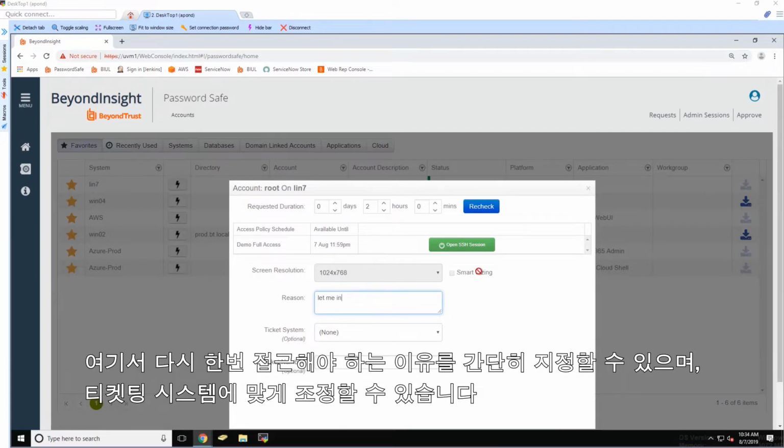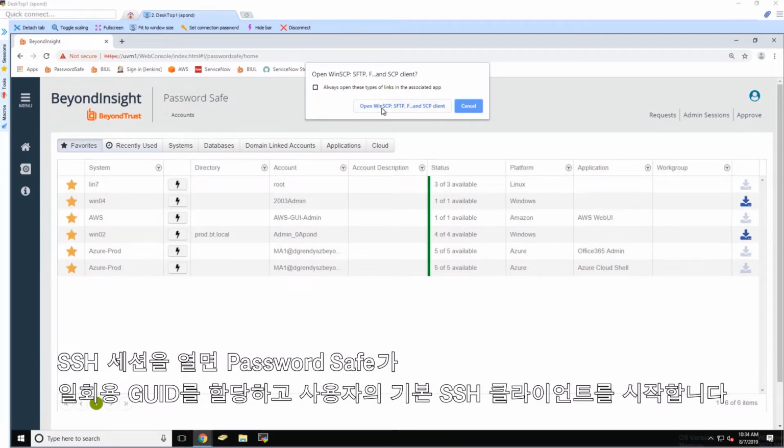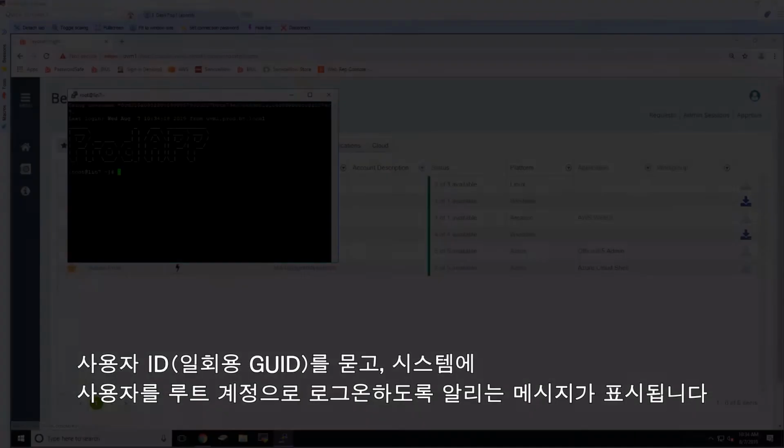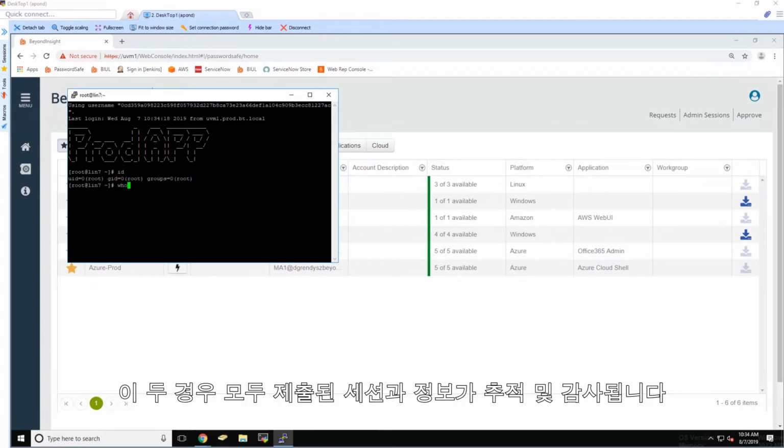Here again, they can quickly say the reason they need access, and we can still align it with our ticketing system. When they click Open SSH Session, Password Safe will assign a one-time use GUID and launch the user's default SSH client. We'll be prompted for a user ID, which is that one-time use GUID, and that tells the system to log the user onto the server as the root account.